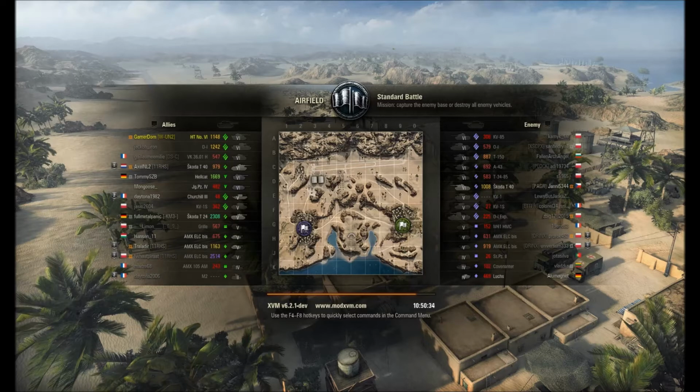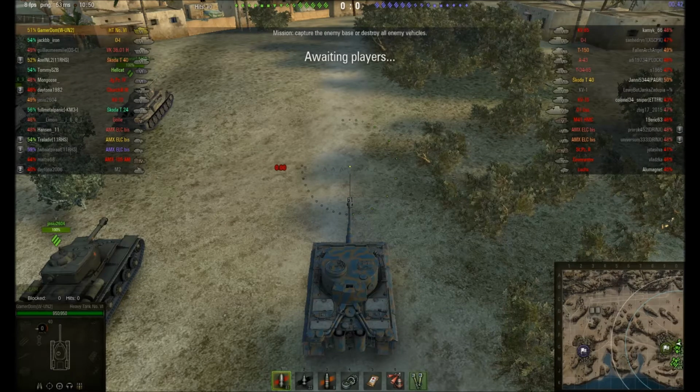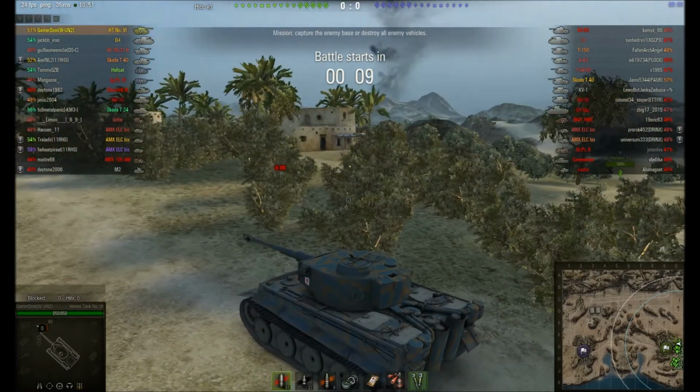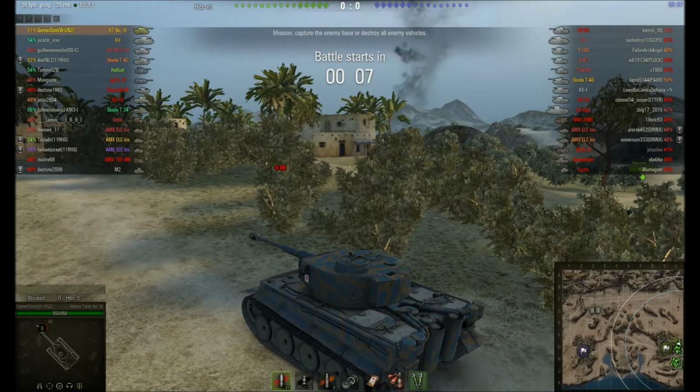So we're on Airfield, we're top tier, which is nice, and there aren't that many top tier heavies. So we've got an OI, they've got an OI, they've got a KV-85, a T150, none of which really scare me too much. Two RT, which always scares everybody. So I'm going to go over to the heavy brawling area, see what we can do.